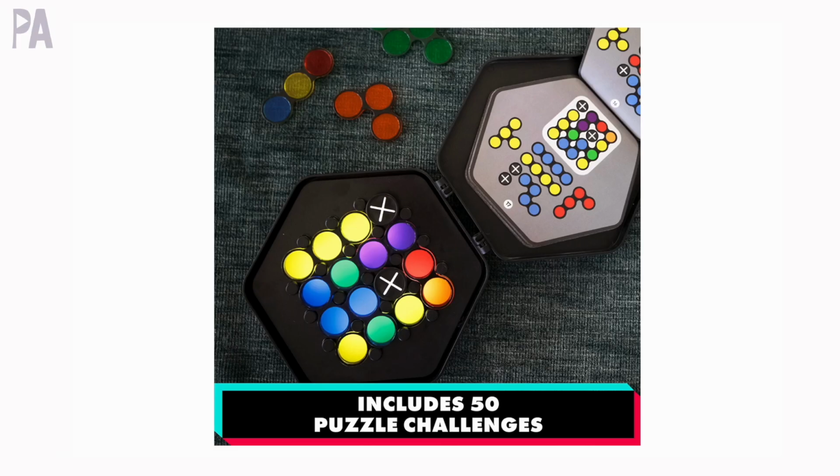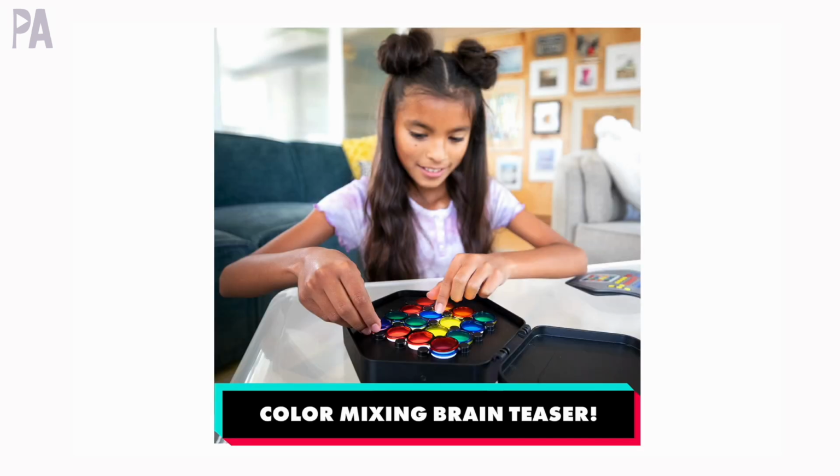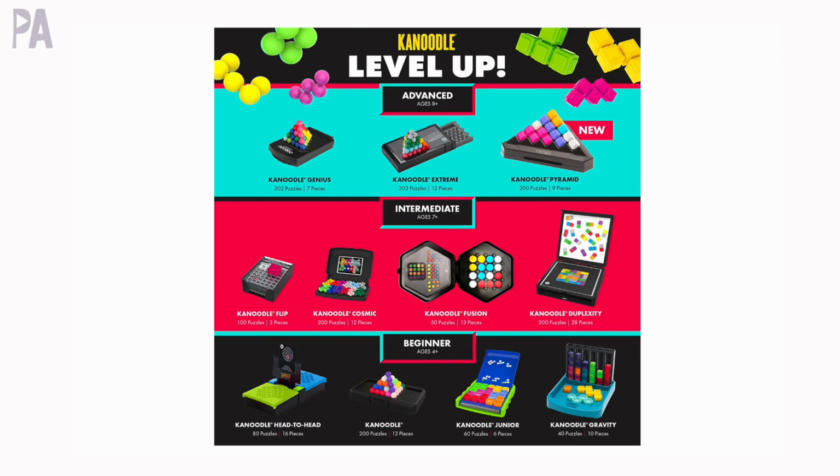Canoodle Fusion from Educational Insights is one that I think is the cutest, most clever one, and it's really visually pleasing. Another critical thinking logic game that's a little bit harder than the ones that I've told you about. So it's perfect for this age group. I did feature this in this past month's Purple Alphabet gift guide, so I did a full explanation in those videos. I'll have to put that up in the corner for you guys to go back and watch.